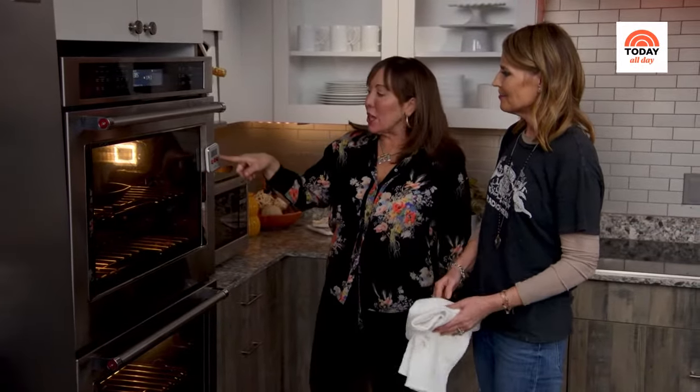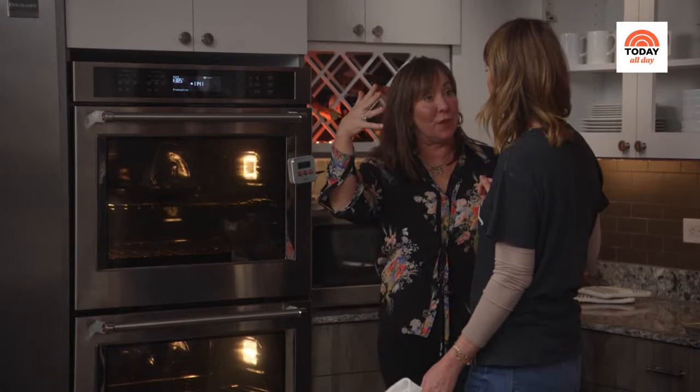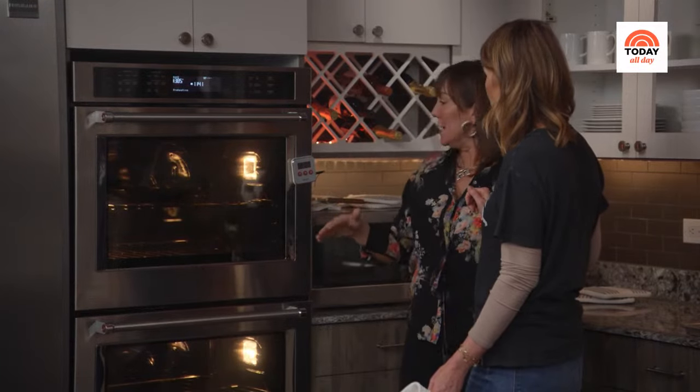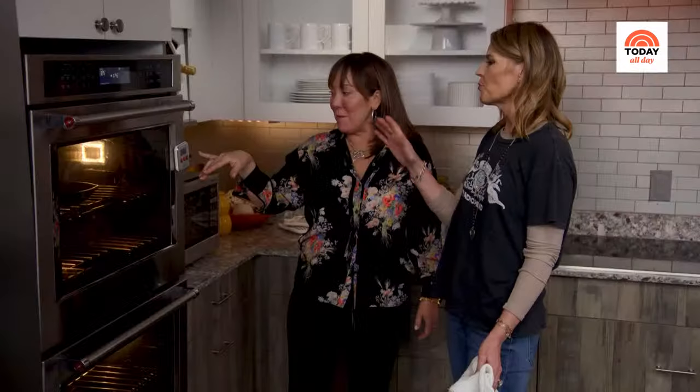And then we could even turn on an oven light if we want to look at it in here. So we want to get up to about 127, because once it comes out, the temperature is going to rise a few more degrees. 130 is going to be a perfect medium rare. So we'll just sit here and let this come up. So you do 127 figuring it's going to continue to cook when it's out on the counter.